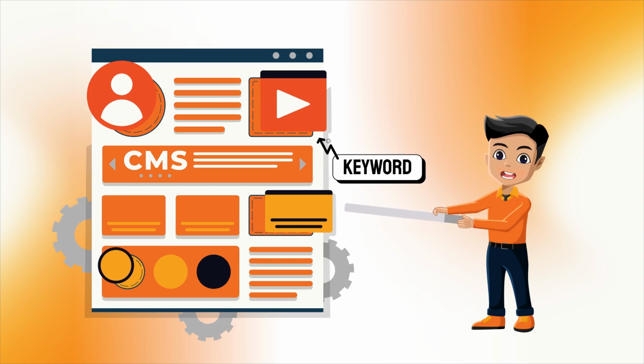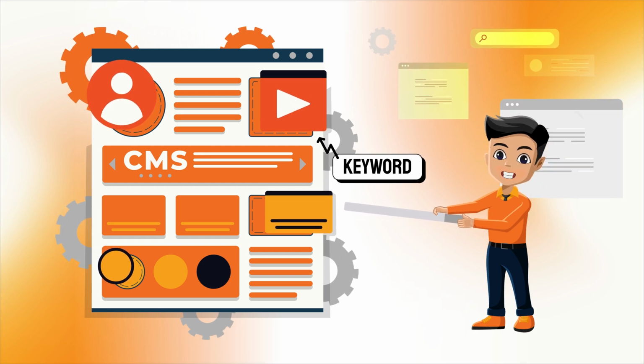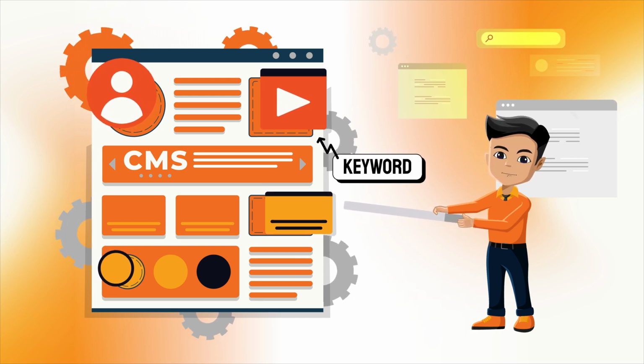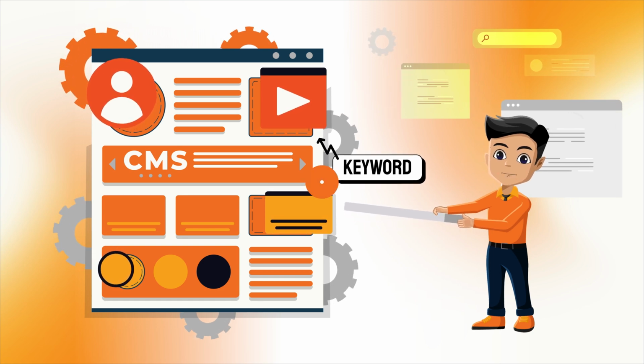Step 1. Keyword research. Keywords are the foundation of your SEO strategy. Use tools like Google Keyword Planner, Ubersuggest, and SEMrush to find the right keywords for your store. Focus on long-tail keywords to target specific search queries.